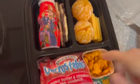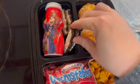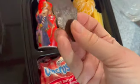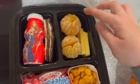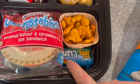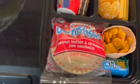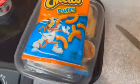Lunches again, figured I'd show ya. Got for Finley a little yogurt. I found these cookies at Walmart and I thought they were so cute, but they don't really taste like anything. They're kind of bland. Finley likes them though, so he can have those. A couple oranges, a cheese stick, some pizza flavored goldfish today, a Halama Rama chewy dip bar, trusty Uncrustables, and then I'm going to attach this with a rubber band to the top. That's his meals for all day.